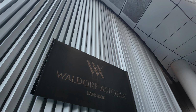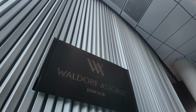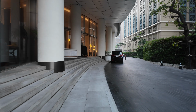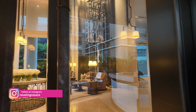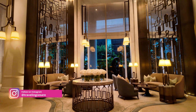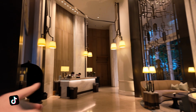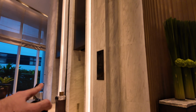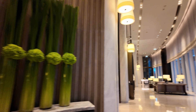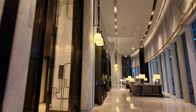So we're out here in Bangkok. We're staying at the Waldorf Astoria here in Bangkok. Let's check it out. Entering the lobby, the concierge. Standard elevators are right there, but the room elevators are a little bit further down.